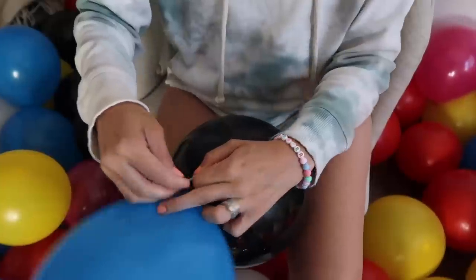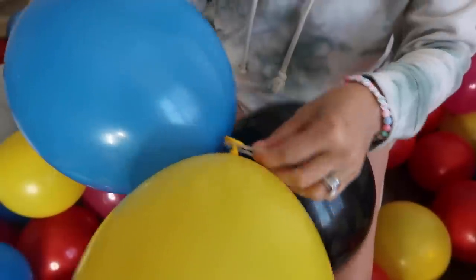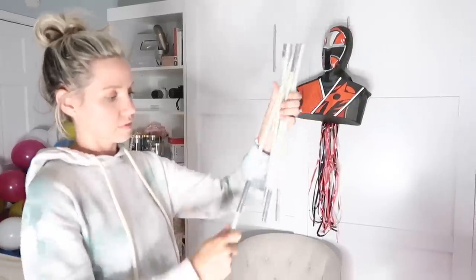When we were done with the party, we deflated the balloons and saved the clips so that I can use them for Ella's birthday party, which is in August, and we are doing a ballerina brunch. But I feel like you need a lot less balloons with this arch kit, whereas when you're using the balloon tape, I had to use like a million more balloons.